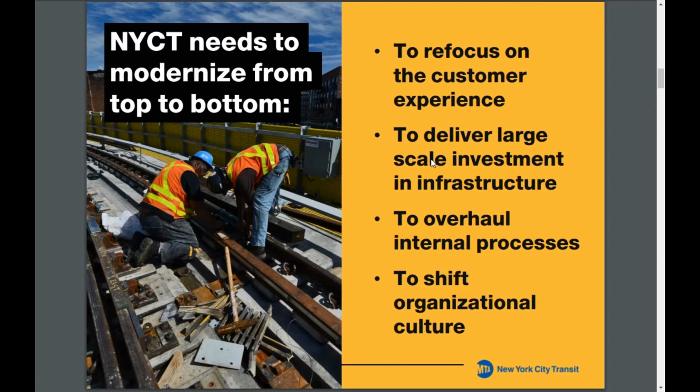NYCT needs to modernize from top to bottom, to refocus on customer experience, to deliver large-scale investment in infrastructure, to overhaul internal processes, to shift culture.